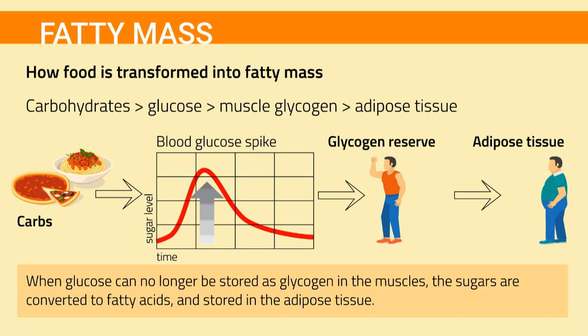After ingestion, all carbohydrates are reduced to their simplest form, glucose. Glucose that is not immediately used to produce energy is first stored in the liver, and then in the muscles in the form of glycogen. When glucose can no longer be stored as glycogen in the muscles, the sugars are converted to fatty acids, and stored in the adipose tissue.